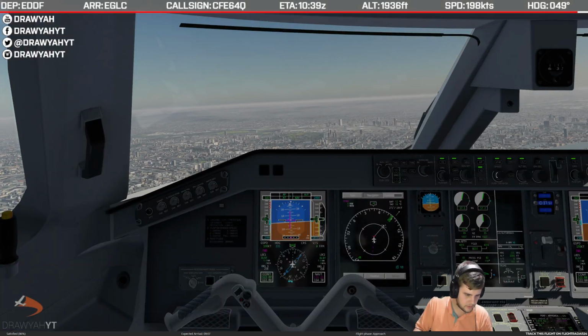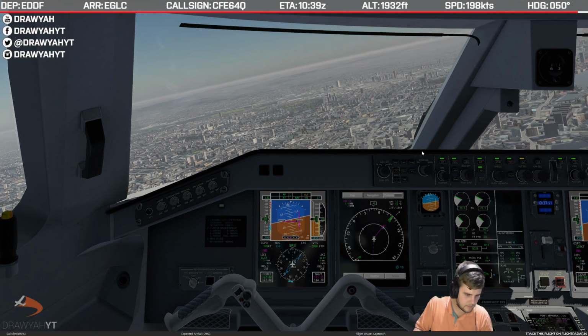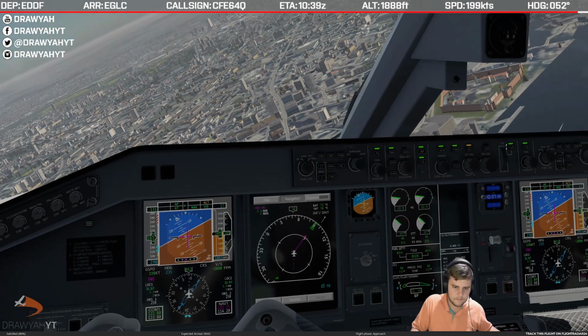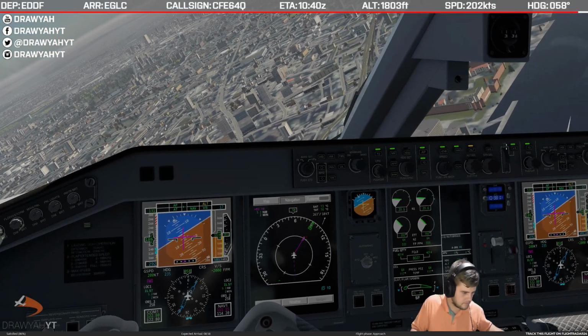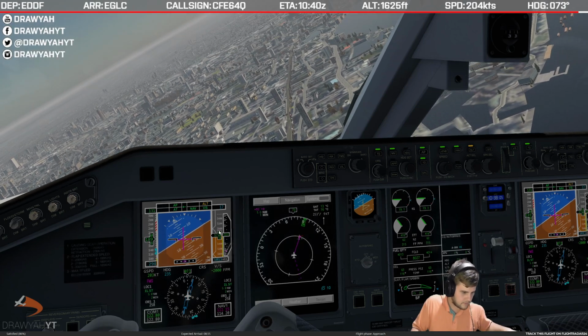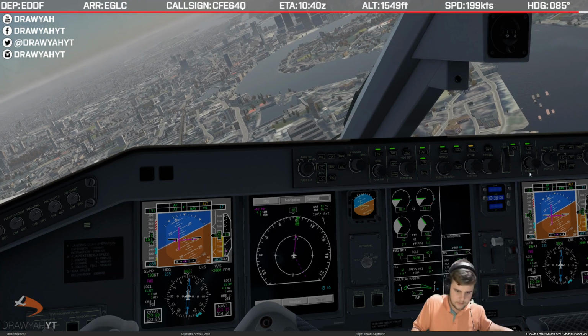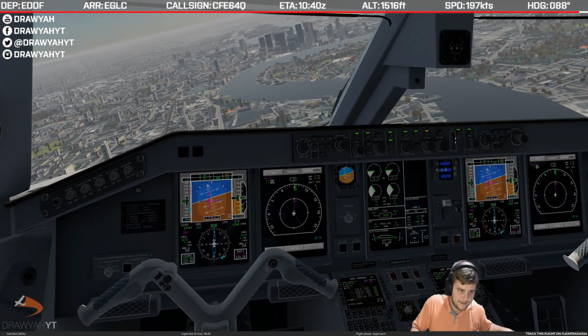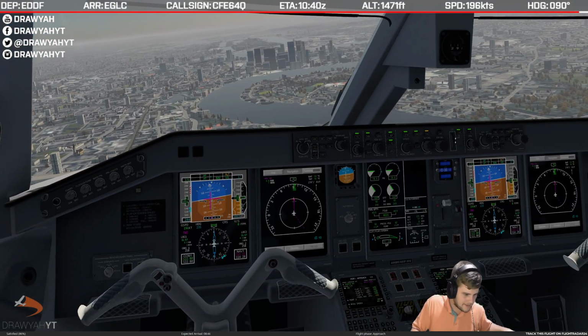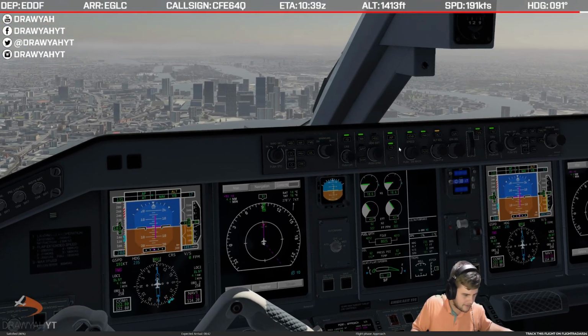Reduce to minimum, 131 now. 131. Don't know why we're descending any further. Should be holding at 2,000 feet. When did I set 2,000 feet per minute? Why would I set 2,000 feet per minute? Boy. Get it down.